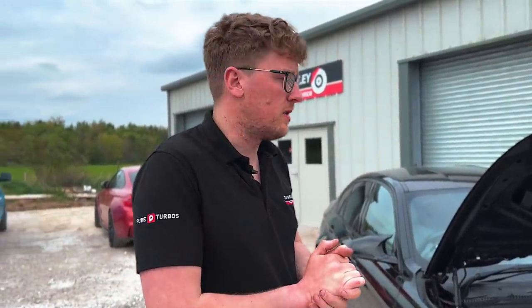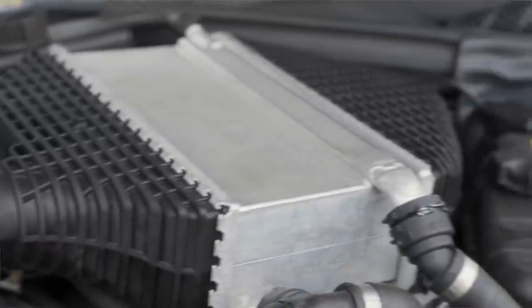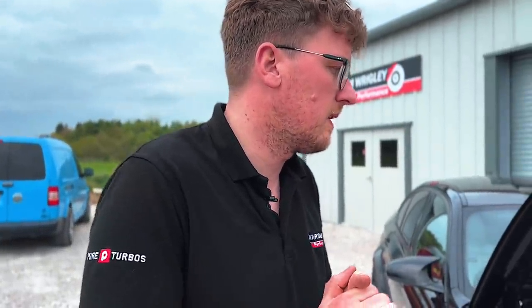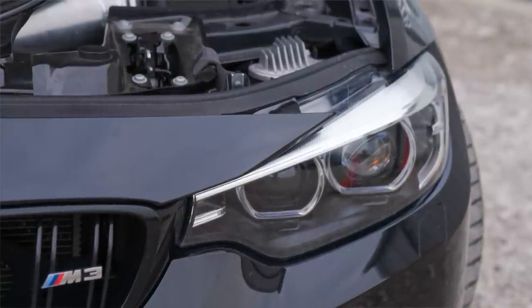Port meth injection. The software's all been done by Mike Ball at More BHP, map via MHD. It's got three switchable maps. So you've got just a pump fuel one, a pump plus meth, and then a kind of 109 plus meth kill map, we call it, which really opens up this turbo. Just shy of 800 horsepower. For people into their draggies, it's 100 to 200 in 4.5.